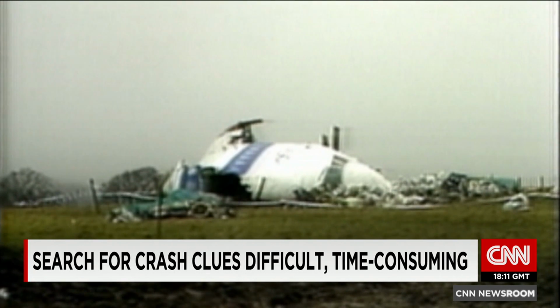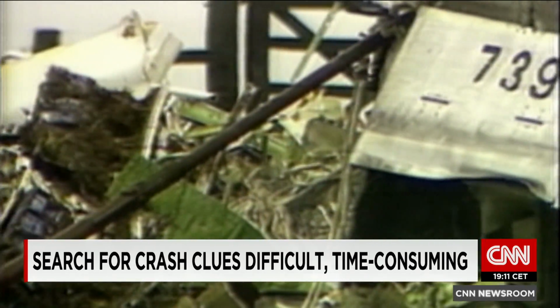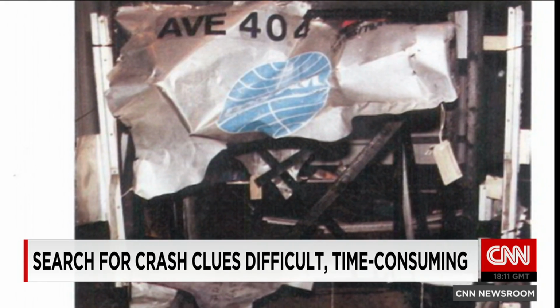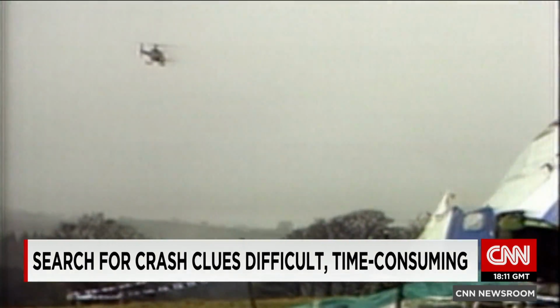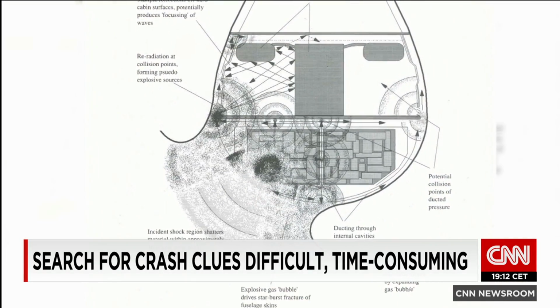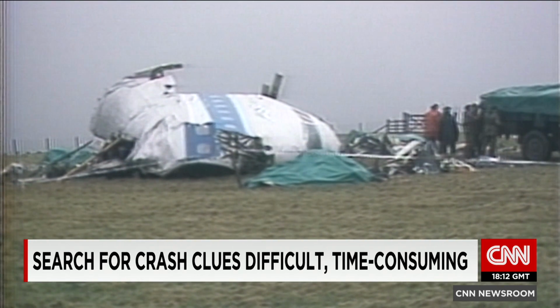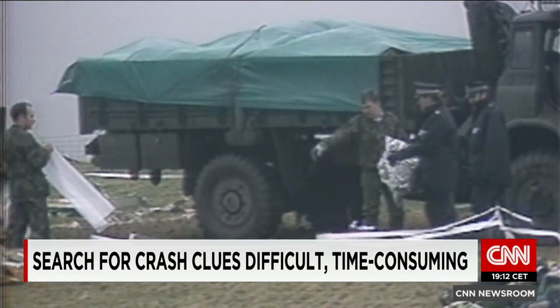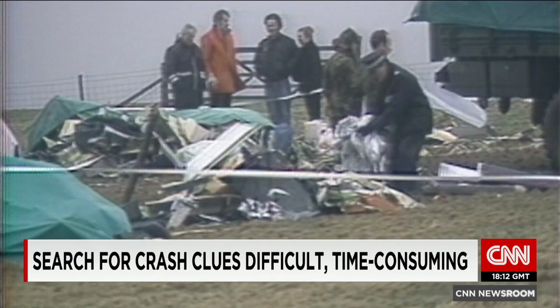In December 1988, Pan Am Flight 103 was brought down by a suitcase bomb placed inside a container along with other luggage. The plastic explosives set on a timer exploded over Lockerbie, Scotland. The blast punched a 20-inch hole in the plane's left side, just in front of the wings. The 747 disintegrated. Seconds after the blast, the plane's nose tore away. 259 on board and 11 people on the ground died.